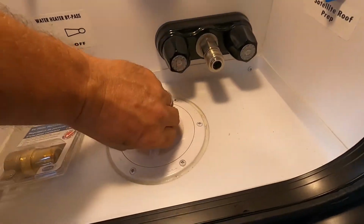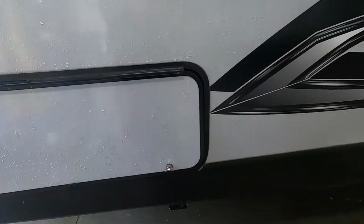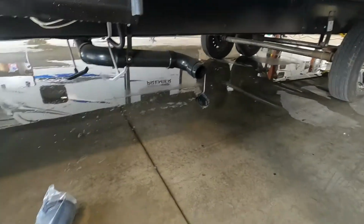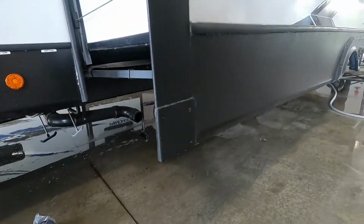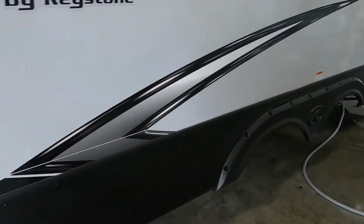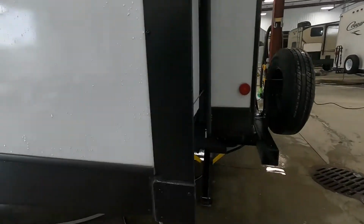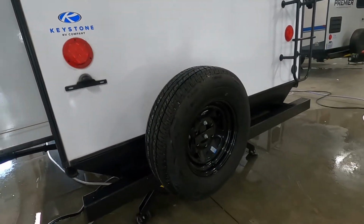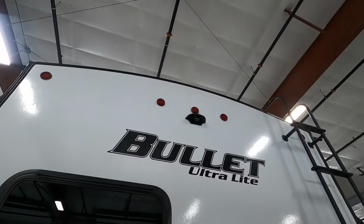Little hole down here to run all your hoses down so you can close your outside storage here. Your black and gray tanks will be right here. We'll dump them. Slide will be closed. That'll be a little easier. Turn around the back of the unit. Your spare tire. Unit's also prepped for a Furrion backup camera.